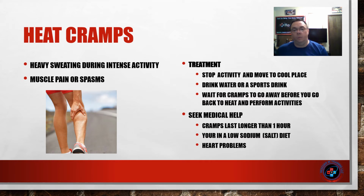So the one thing that we definitely want to do is stop the activity and move to a cool place, preferably air conditioning. However, if we're outside and can't get to air conditioning, then we're going to find a shade tree or a shaded area someplace where there's a nice breeze blowing to help cool our body down.